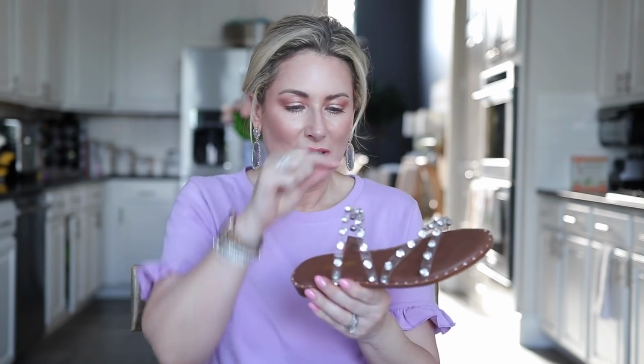But I like these as opposed to the ones that wrap around your ankle because I'm lazy and I want to just be able to slide my feet in without having to do the straps. So these are a nice alternative to the other ones with the studs that wrap around your ankle.